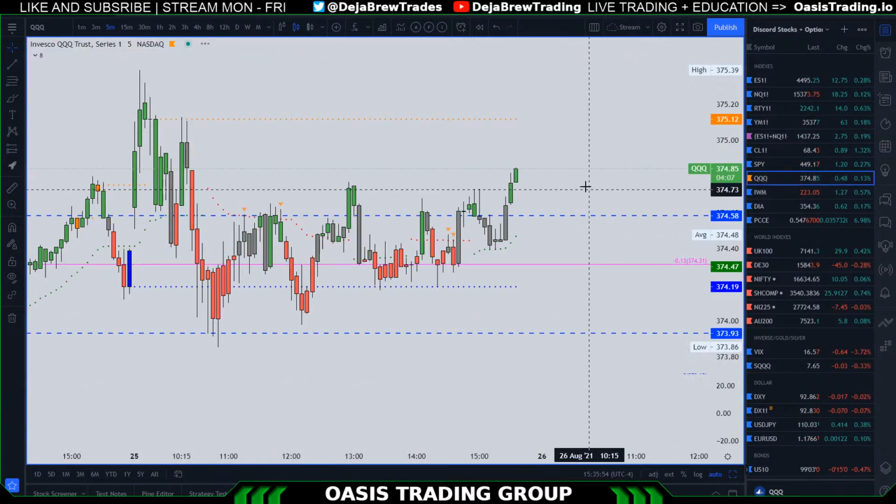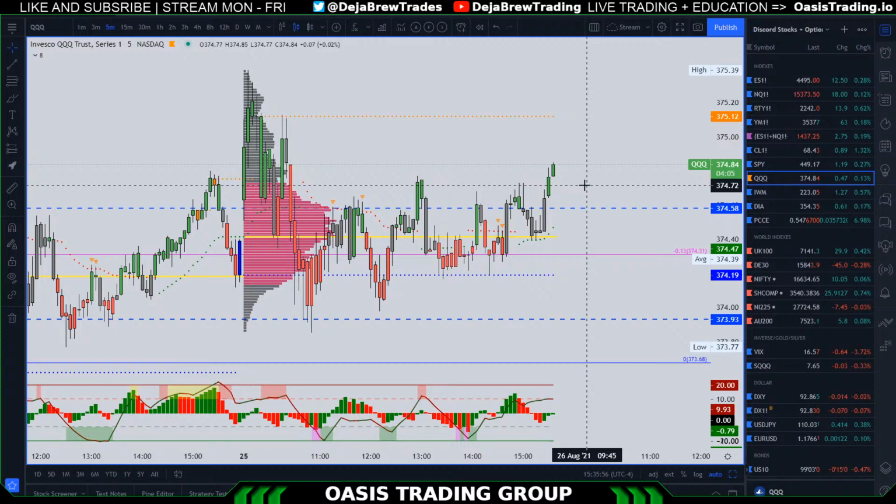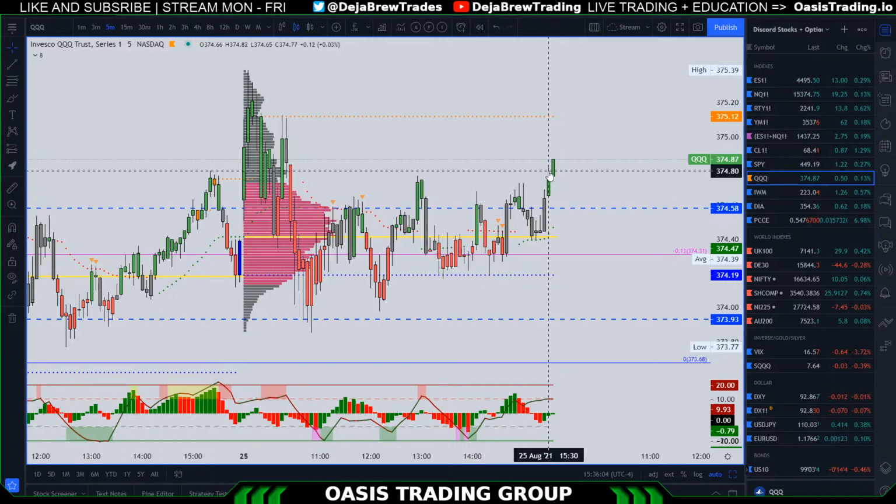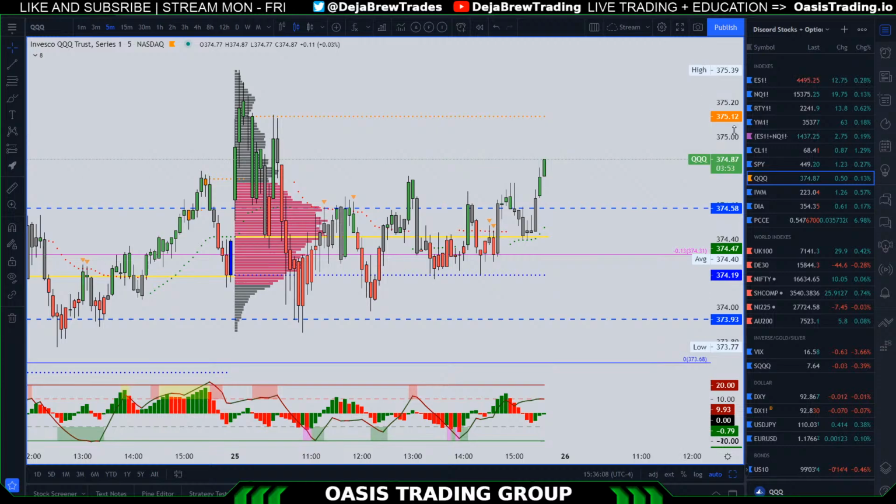Nice recovery on SPY. I can't talk today, man. Mainly due to Qs breaking out. Qs is breaking the value area high. You could see like 375 here. Go all the way up to the pivot.